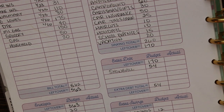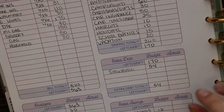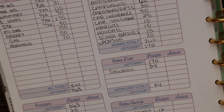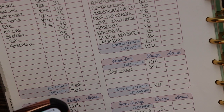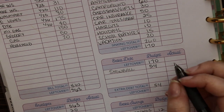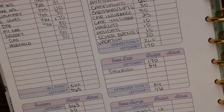We paid off a credit card, so I took that minimum payment that we were paying every month and added it to what we already were paying every week. And that gives us $54 a week, so that's excellent. You know, it slowly builds up as you pay off more and more debt. So we take that 170, we subtract that 54, that leaves us with 116 left over.